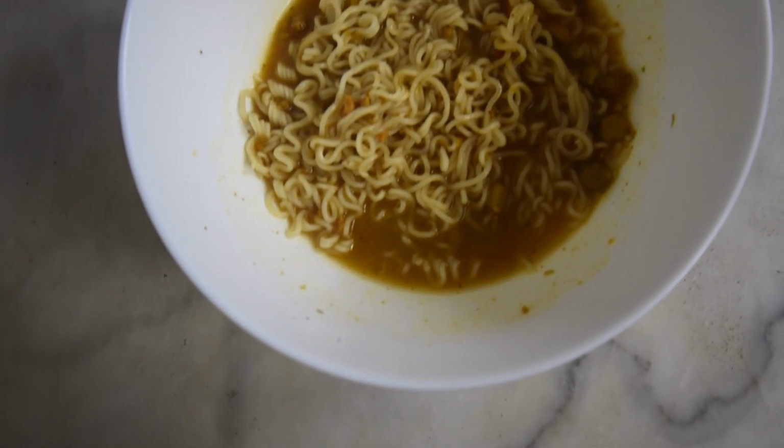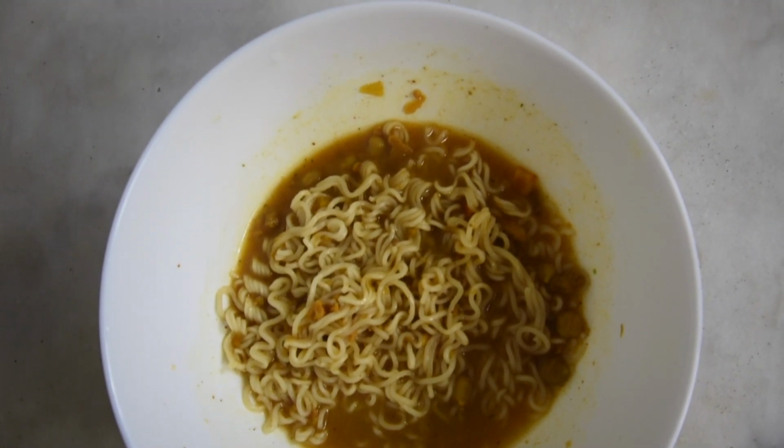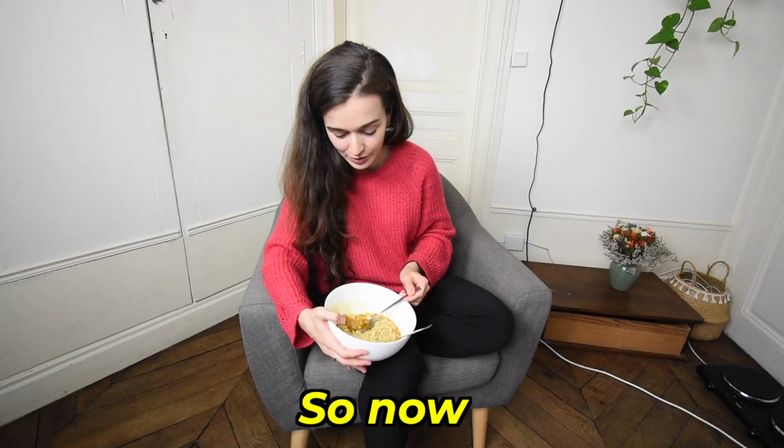This is so tasty. You can definitely feel the curry flavoring, and it's also a tiny bit spicy too. It has a little kick to it. So now let's try the sauce. This is so good. So of course it really tastes like dal because there is dal in it. I'll have to give it a 9.5.